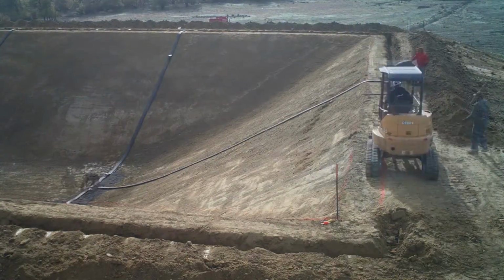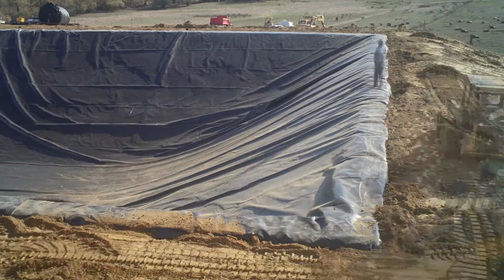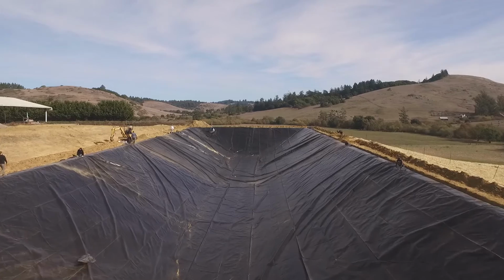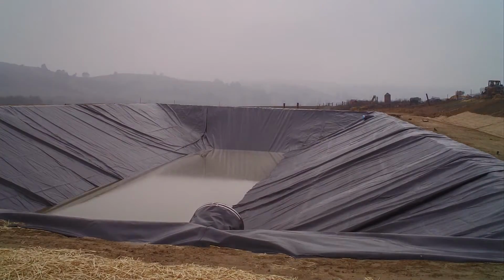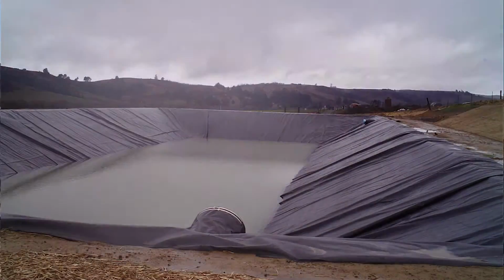Using all of the roof space from all of the dairy buildings, we were able to collect 1.4 million gallons. Enough water to offset his 7,000 gallons per day over a 6-month period that he needs to use for dairy operations. It's amazing how much water these roofs collect.